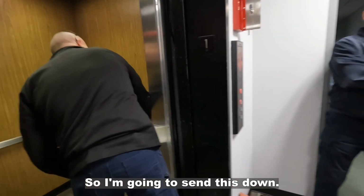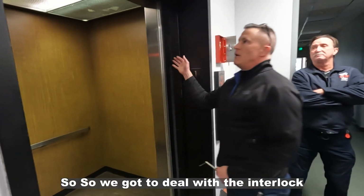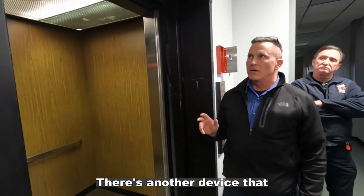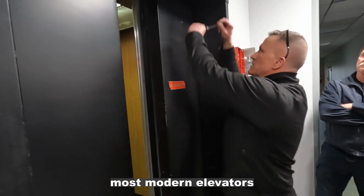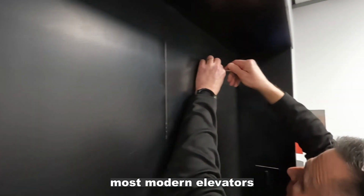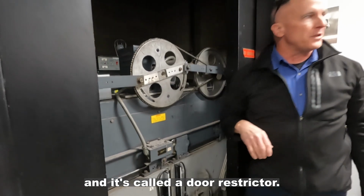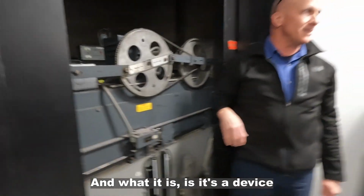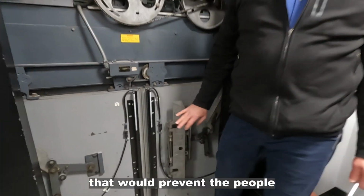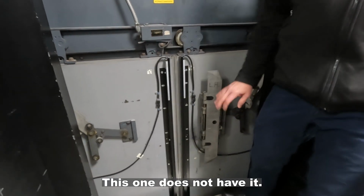So I'm gonna send this down. So we got to deal with the interlock to get the doors open. There's another device that most modern elevators are required to have, and it's called a door restrictor. It's a device mounted on the car door that would prevent the people inside the elevator from being able to pry the doors open. This one does not have it.